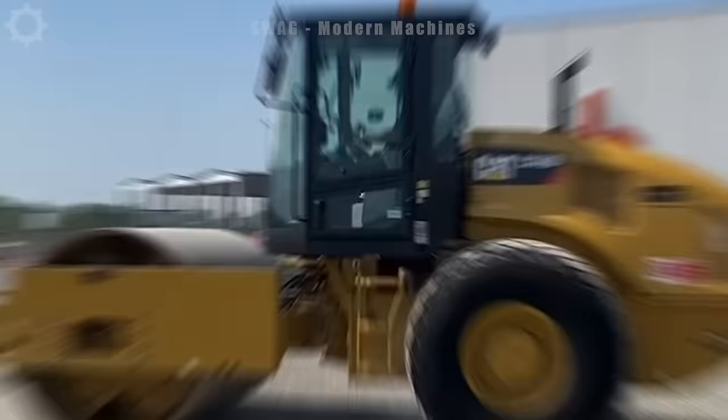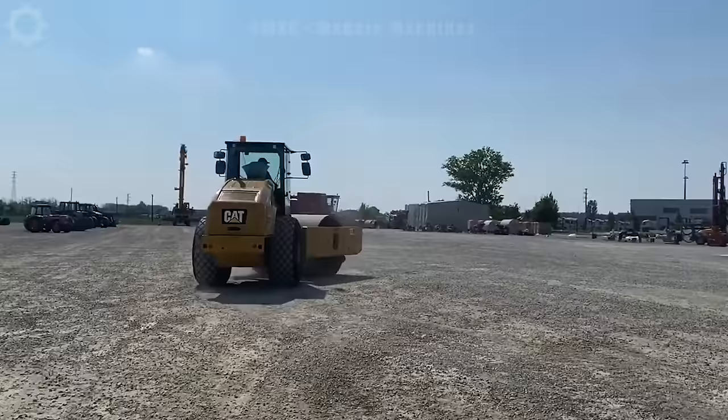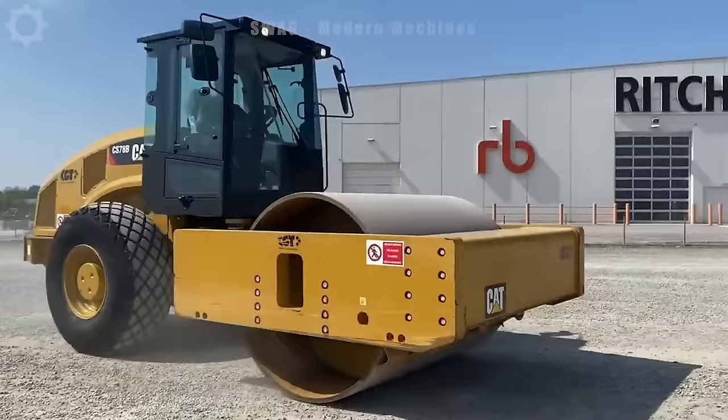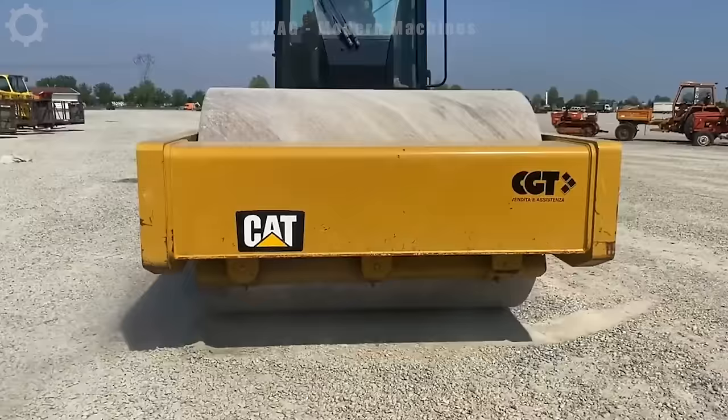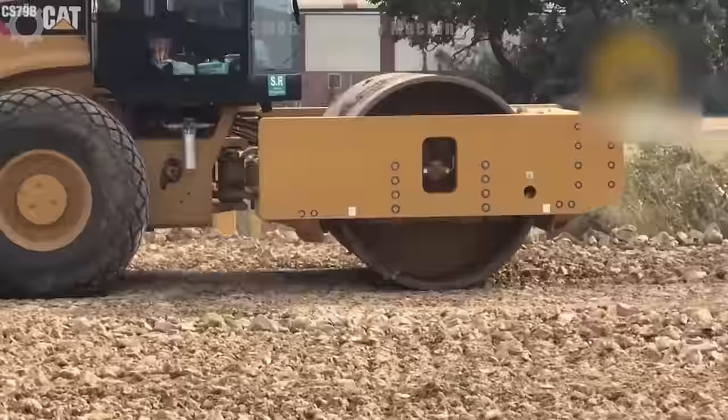The Caterpillar CS78B is a robust compactor weighing around 30 tons. It compresses materials and soil surfaces with high pressure, creating a solid surface for construction projects. With a 245 horsepower engine and an efficient transmission system, this compactor is both powerful and stable.